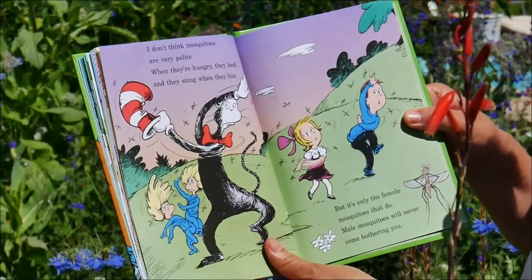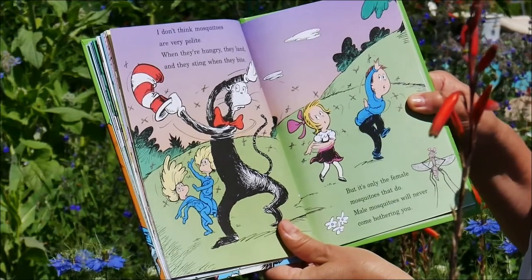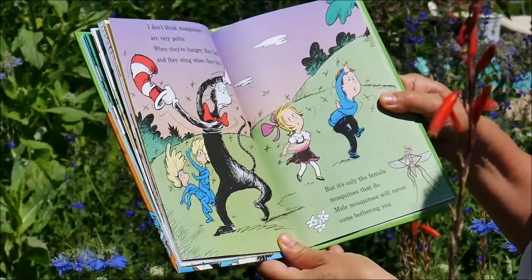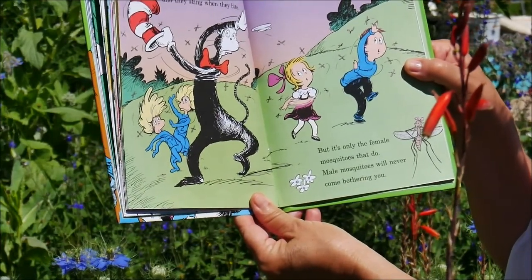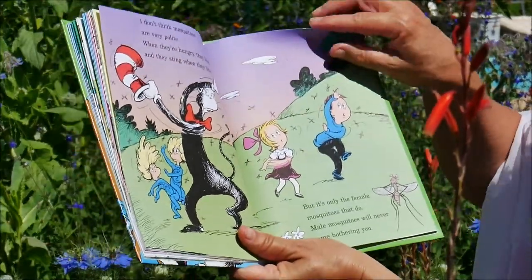I don't think mosquitoes are very polite. When they are hungry, they land and they sting when they bite. But it's only the female mosquitoes that do. Male mosquitoes will never come bothering you.